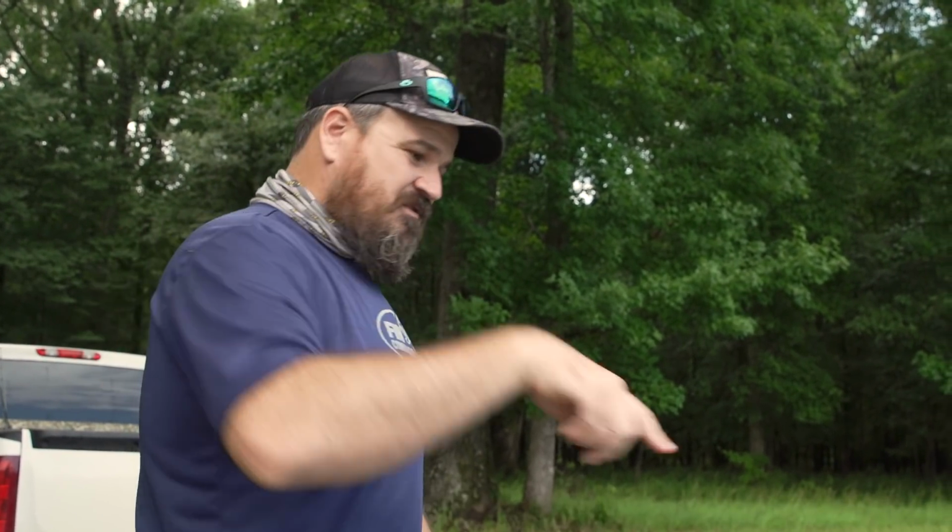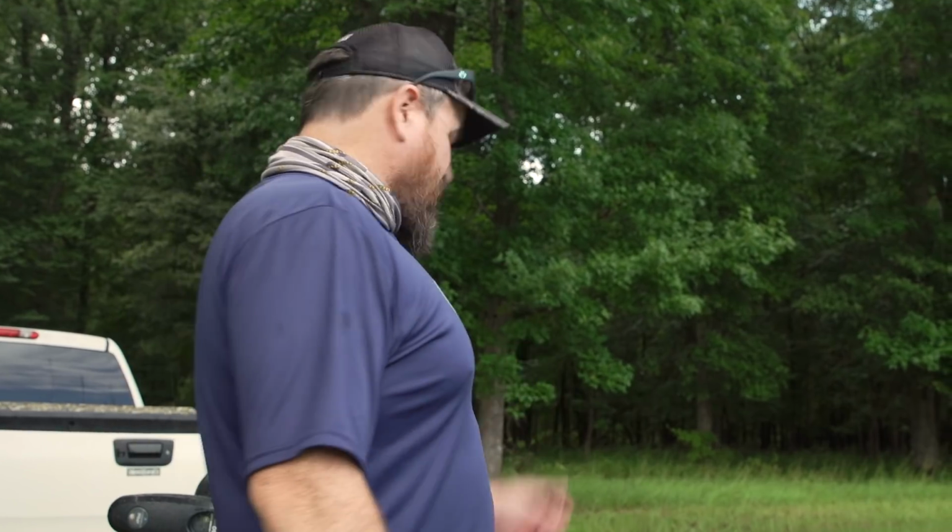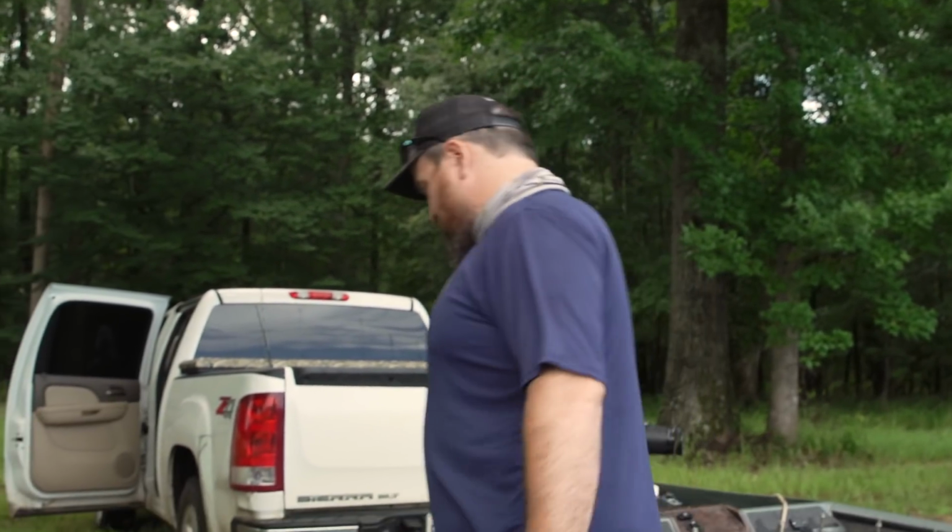So y'all get in the truck or get in the boat. I'm gonna get in the truck, dump it in the water, and we're gonna start idling and see if we can't find some.